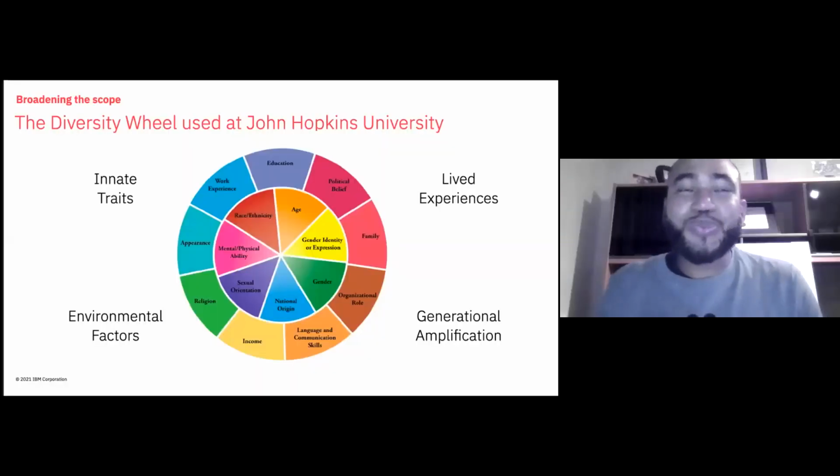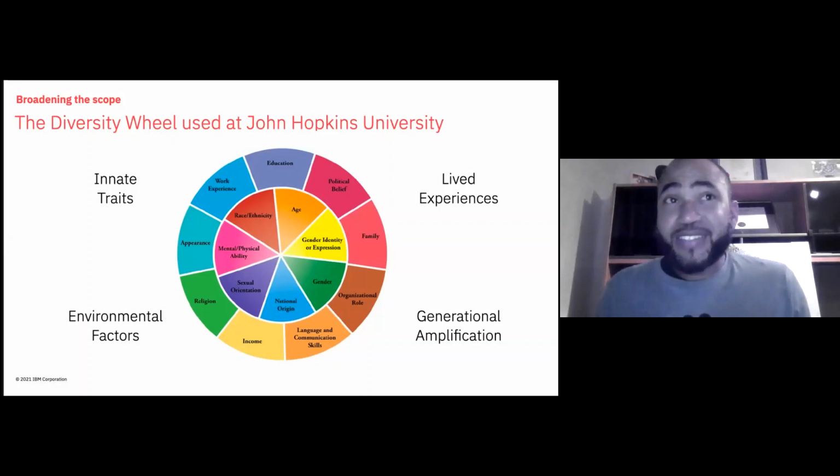Okay, thanks, Joan. Let's generalize this. Let's zoom back out a bit. We can see that the benefits of implementing inclusive design can be extended to much more than ability and racial justice. The diversity wheel shown here is a tool used by Johns Hopkins University.